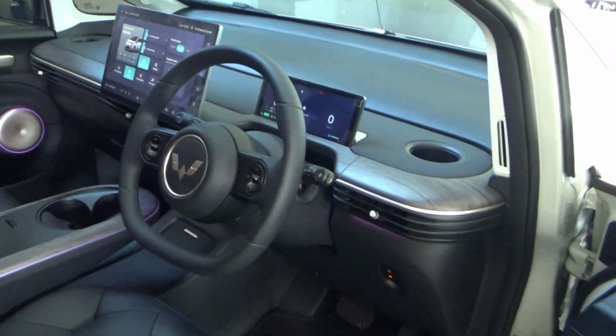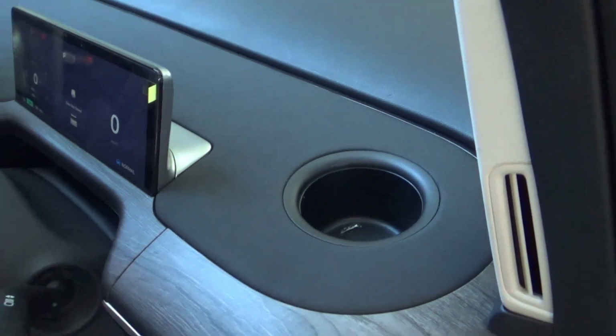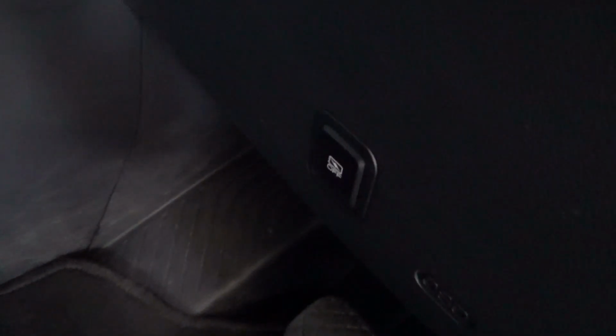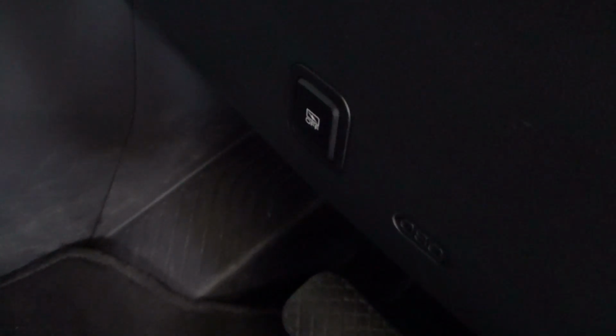To the right of the steering column is cup holder storage. Electronic parking brake, bonnet release. The button here is to turn off the vehicle's power inside. Automatic transmission, dual pedals.